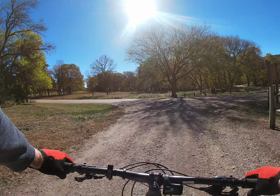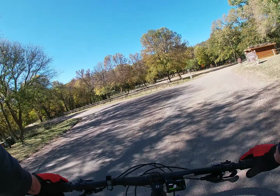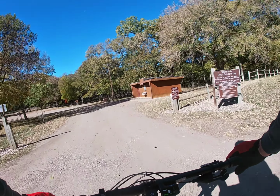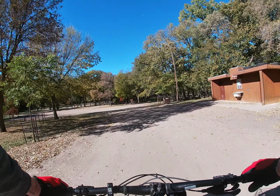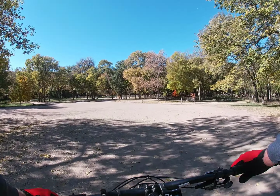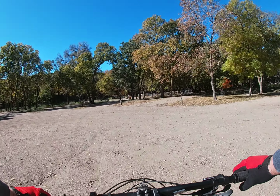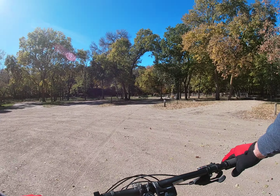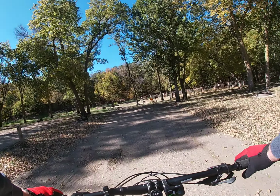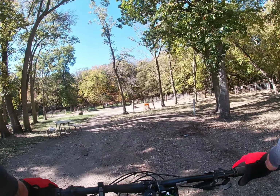Today, we are riding in a new place. We're in Yankton, South Dakota, at the Lewis and Clark recreation area. I was looking on Trail Forks and saw that they had some mountain bike trails in here. I'm guessing it is connected with, it's the same as these horse trails. That's what it usually is. So I am right now trying to find where the trails start.